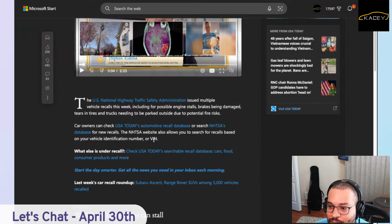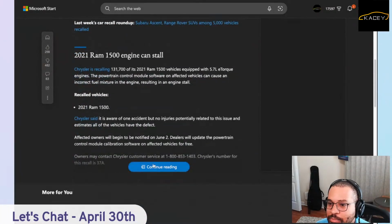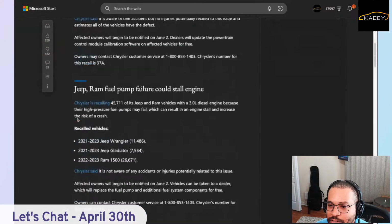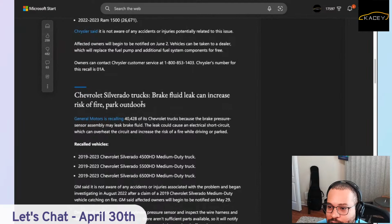Let's see. 2021 Ram 1500 engine could stall. Jeep Ram fuel pump failure could stall engine. Silverado trucks brake fluid leak can increase the risk of fire. Please park outdoors.